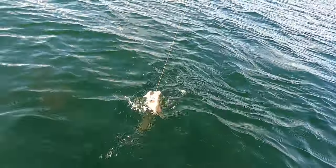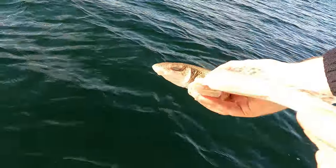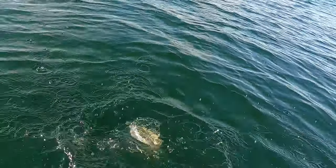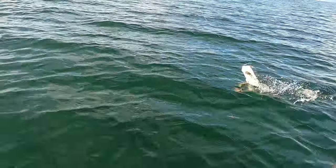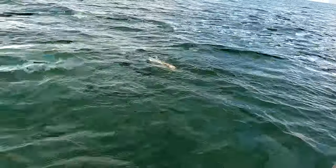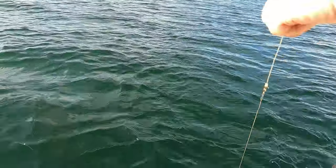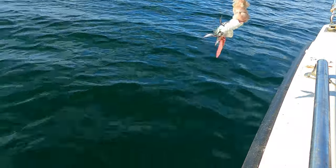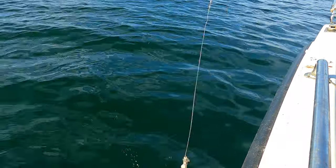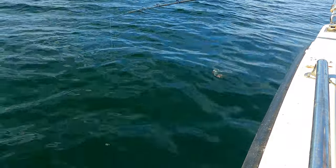Just a dogfish to start with. A dogfish here. It's a bit mingy, but put that down. We'll give it a while longer here. See if we can attract anything except dogfish.